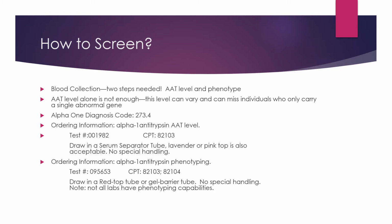The phenotype is what can tell us if they're MM result or ZZ, which we're going to talk about here in a second. Below, you can see the information on how to order the test, the codes to use, CPT codes, and what type of tubes to collect the samples in for your reference. If you do use blood collection as your method for screening, the results take about 4 days to come back.